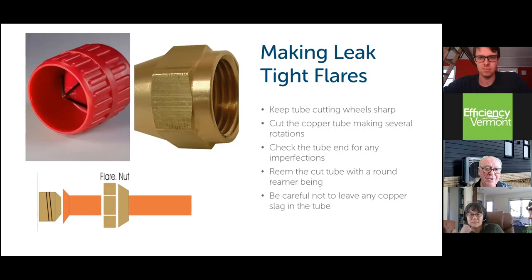And ream the tube. I would suggest using a round reamer rather than a pen reamer. A pen reamer, you're much more prone to take a hunk of copper out and make a ding in the copper. The round reamer is much more even and does a better job, in my opinion. I also would try, if you can, to extend that tube downward while you're making that ream, because we don't want any of that carbon flaking, or carbon slag, going into the tube and eventually ending up in something like an electronic expansion valve, where it can do a lot of damage.